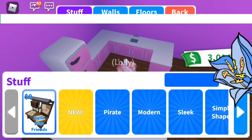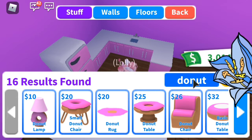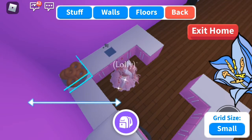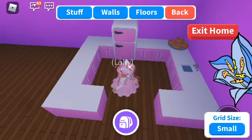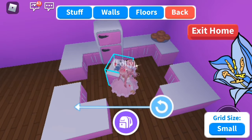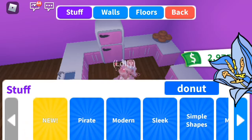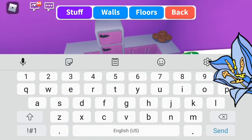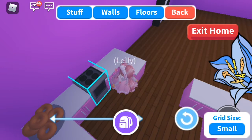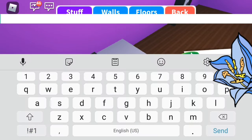And now I'm gonna put some donuts. Where's the donuts? Of course. I think the sink could be somewhere else because we need a space to cook. There we go. Now, what is it called again? It's called an oven hood. Okay, so an oven, and now the oven hood.